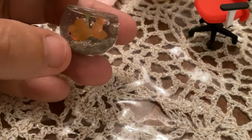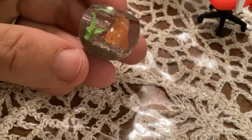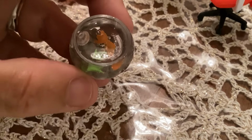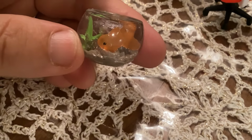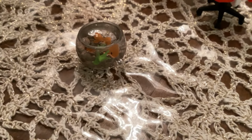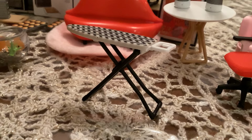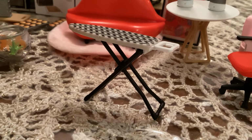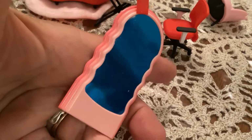And then here's that legendary item, and that's the fish bowl. And that definitely is too big. It's just too big. It's too big for 1/12th. It's too big for 1/16th. I think that one's the only one in the entire lineup that's Barbie scale. And there's a 1/16th ironing board, and that's really nicely done. I wished I would have gotten the iron.